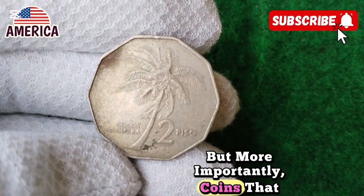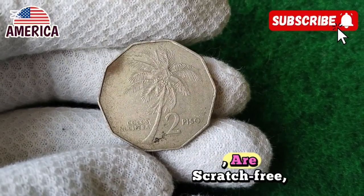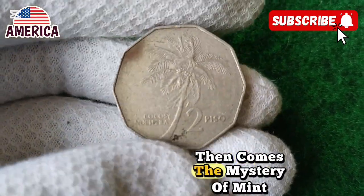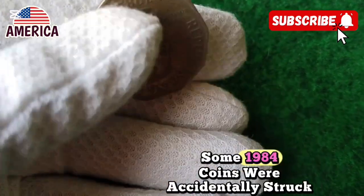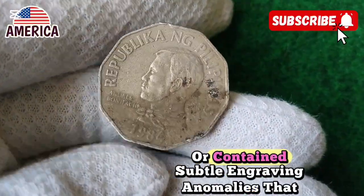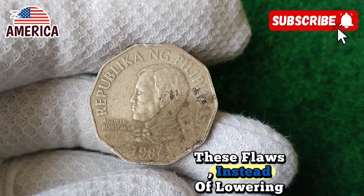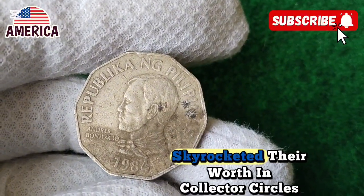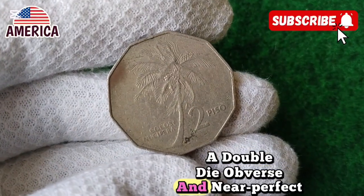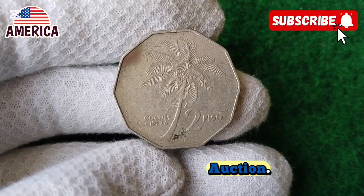But more importantly, coins that have survived in mint state condition, that is, coins that have never been used, are scratch-free, and retain their original luster are exceptionally rare. Then comes the mystery of mint errors. Some 1984 coins were accidentally struck off-center, had double dies, or contained subtle engraving anomalies that went unnoticed during production. These flaws, instead of lowering the coin's value, skyrocketed their worth in collector circles. One such piece, confirmed with a double die obverse and near-perfect condition, fetched nearly $90,000 at a private auction.